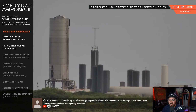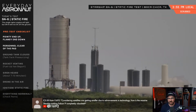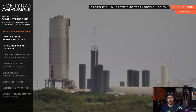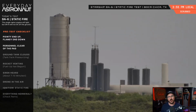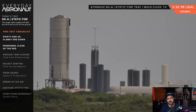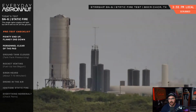Considering satellites are getting smaller due to advancements in technology, how is the massive Starship making Falcon 9 completely obsolete? Boom, we just talked about it. Satellites are getting smaller because of technology increases, but at the same time, it's always cheaper to make something heavier, dumber, less fragile, right? If you can remove those design constraints from satellites, and if they can be big and dumb, and who cares, it changes everything. I just went on a big rant. I hope that I helped answer your question just a few minutes ago.